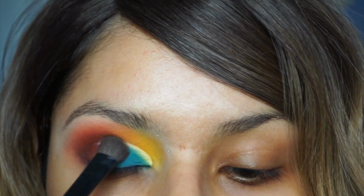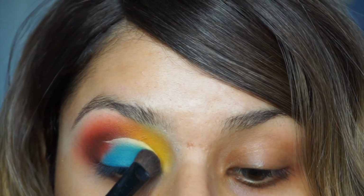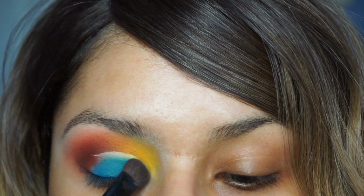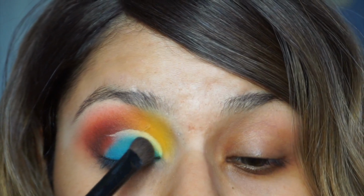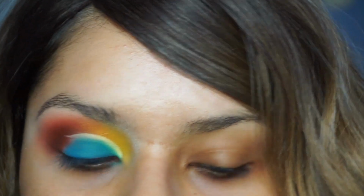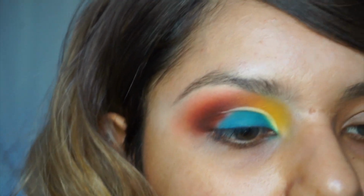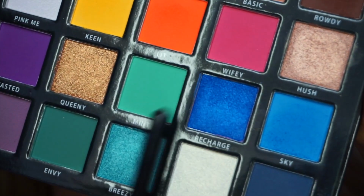Kind of just tapping it lightly. I wanted to kind of blend, but not really, into the rest of the cut. I just want it to be really light. What if I add some of that mint shade right above that? This is the shade right here, Mint.